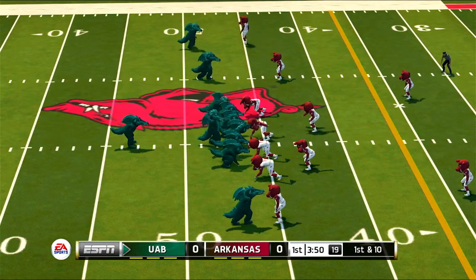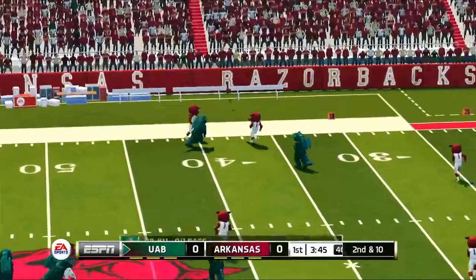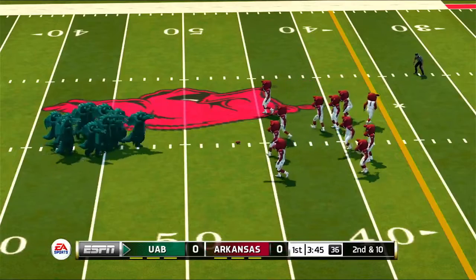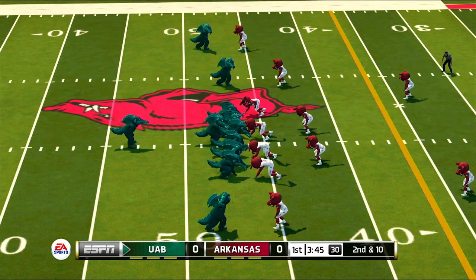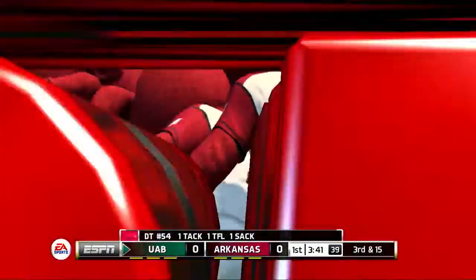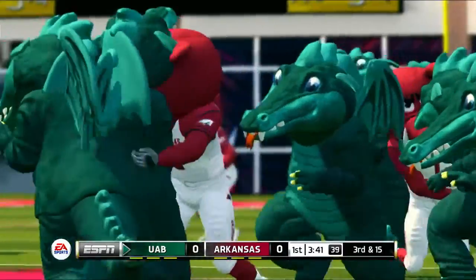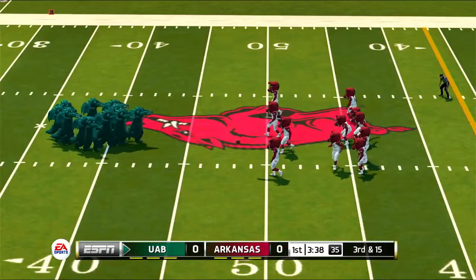So the offense will come out for their first possession. Good field position for their first possession of the ball game. Let's see if they can capitalize off of it. Just throws this one away. From the 47-yard line, it's second down. A great tackle at the 48. Third down now, and they need to get it down to the 37.